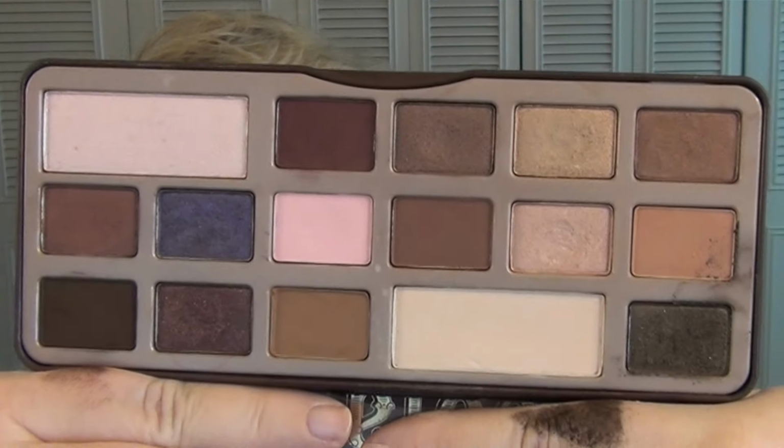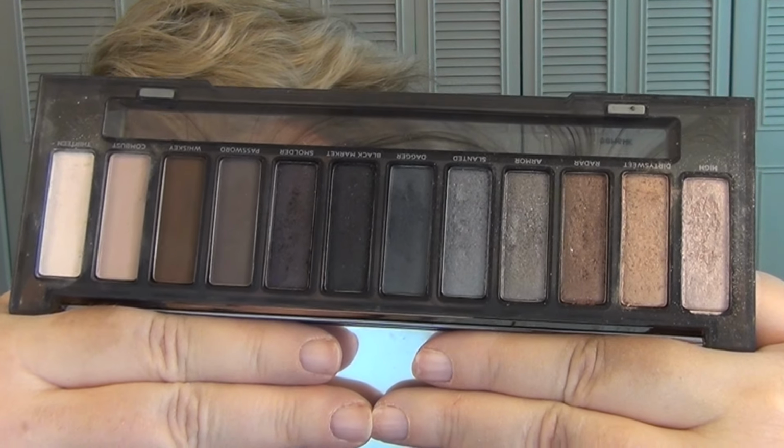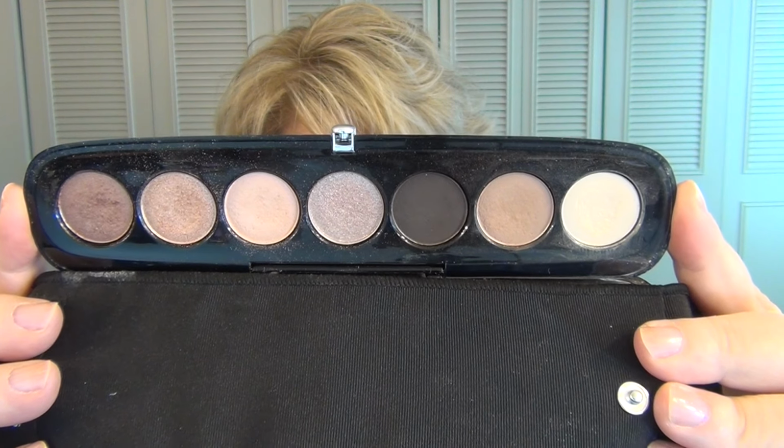So that brings us to the high end of the spectrum, and these prices range from $49 to $59. The first ones that fall into that category are the Too Faced Chocolate Bar Palette, the Urban Decay Naked Smoky Eye Palette, and the Marc Jacobs Lolita Palette. This was super hard because I have two in this category that I really love. I really love the Marc Jacobs palette, and I really love this Smoky Eye palette from Urban Decay.